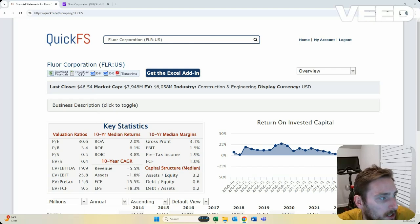Today we're looking at Fluor Corporation in the construction engineering industry. Almost 8 billion market cap with just over 6 billion enterprise value. So initial look looks like there's a lot more cash on hand than debt.